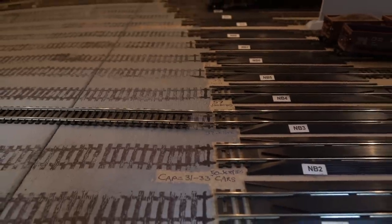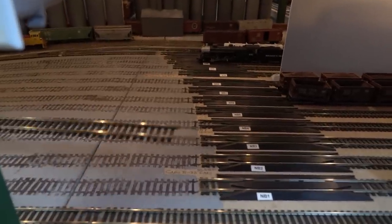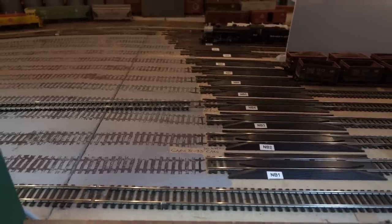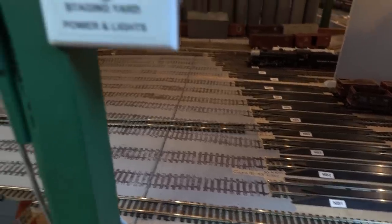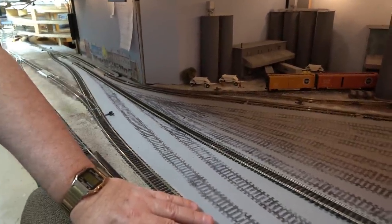Yeah. All 24 tracks, there's no wiring. Whichever track you connect to, now that track is hot, you can run your train out, no problem. Nothing else ever moves accidentally. So that's a cool idea. It looks kind of weird, but it serves a nice purpose for me. Hey, if it works, it works.